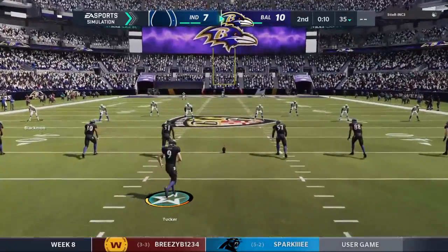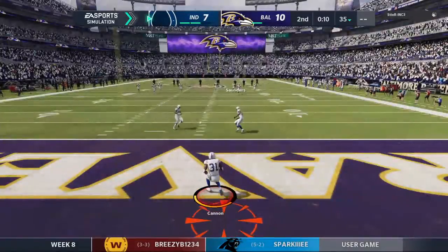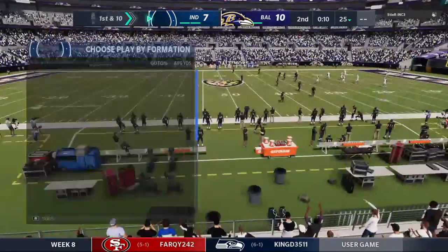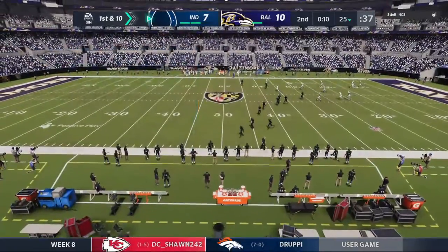So not much time to speak of remaining in this first half as the kick's away. And that one will bounce out of the back of the end zone, so we will start here at the 25.